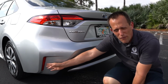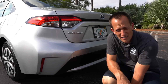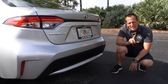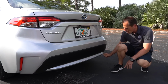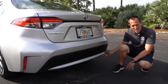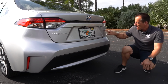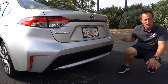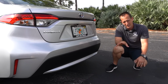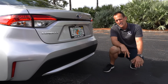They have the red reflector, even though I don't like that it's there. That's for, obviously, DOT purposes. Flat black all the way across. Now, here's the thing I'm gonna zonk. This is a hybrid. I think they should have taken the exhaust tip here and kind of tucked it in and made it just out of sight, out of mind with another hybrid badge, but very, very clean from front to back. I'm curious to know what you think of that styling up front. Leave that in the comment section, but let's go ahead, pop the hood, and see what's powering this hybrid Corolla.